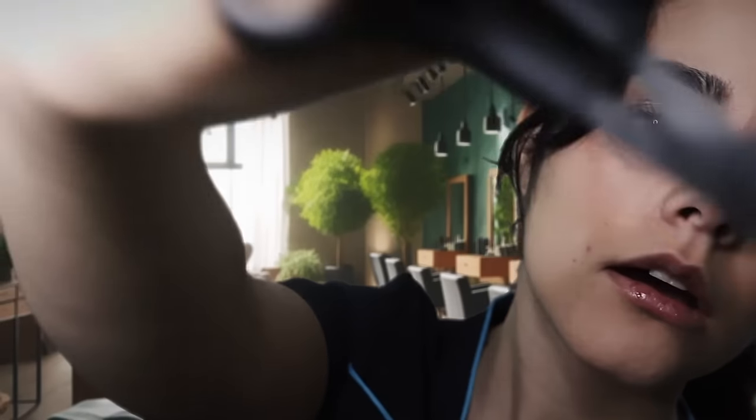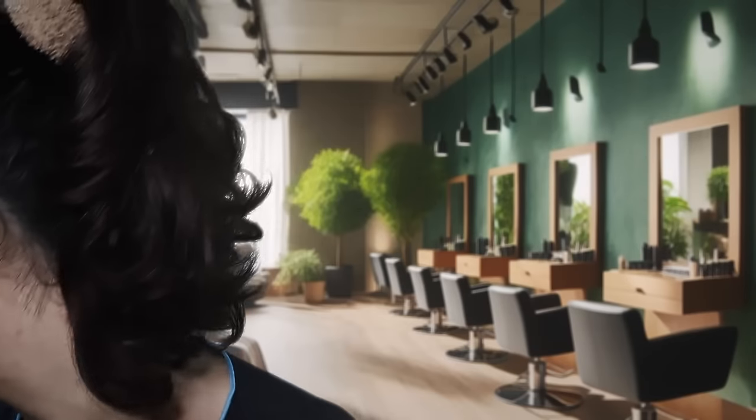I think that's quite alright. And I'll just also be very quickly trimming your fringe. Okay. That is perfect. All right.